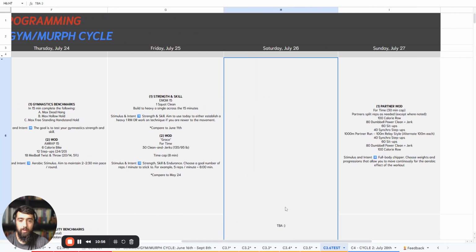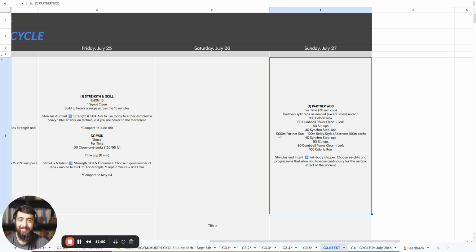Saturday, you'll find out once you get there. I'll just say that. Sunday, the workout, we got our partner workout for time. This one is kind of a split up workout, so you can break it up however you want, except for the run part of this. So we got 100 cal row, 80 dumbbell power clean and jerk, 60 sit-ups, 40 synchronized step-ups, and then 1,000-meter partner run. So we're going to do it 100-meter relay style.